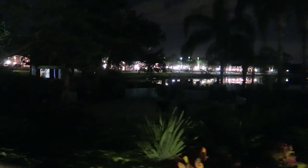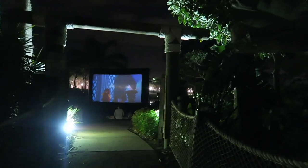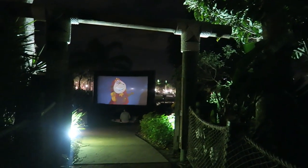There's a play area over here that's closed because it's dark, and there's a fire pit where they do s'mores and such. But over here is the movie. I wonder what movie it is. Oh, Beauty and the Beast. But we're going to keep going over here. They have volleyball courts and hammocks to relax in. I think they might be next to us right now. I think it's just too dark. The mystery is solved.